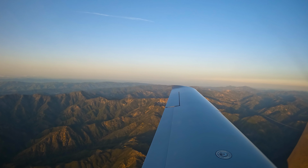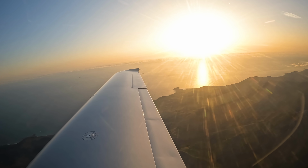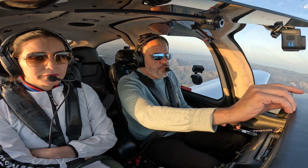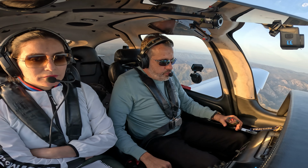Okay, we're on 28.7. So when I push down... I want you to take a good look at the horizon. Do you see the horizon? And you see where the dashboard is? I want to keep the dashboard about 2 inches below the horizon, and that'll help me maintain 7,500.